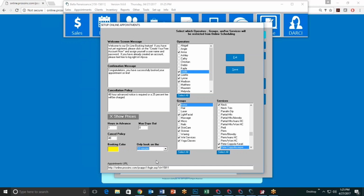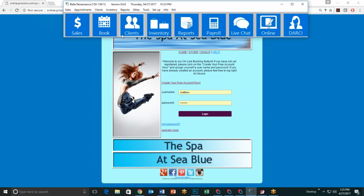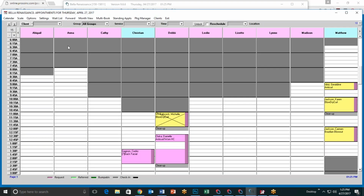Okay, so if you wanted to delegate certain times, you probably just have to put in a break. What you could do is create a block out. So for instance, let's do something like this. I'm going to go into my appointment book here, and I'm going to go over here to Anna, and I'm going to say I don't want her booked any time prior to 3 o'clock, okay?